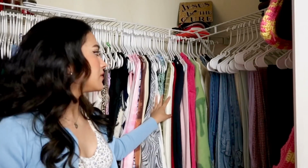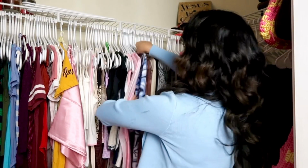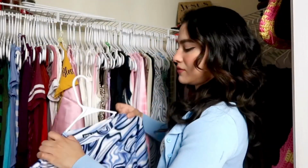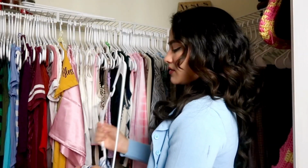Okay, so now I have my long sleeve here. I think I'm gonna put some away because obviously I know I'm not gonna wear it in the summer. Like this one, beautiful top, but it's more for the winter, you know? It was more for the winter, so.